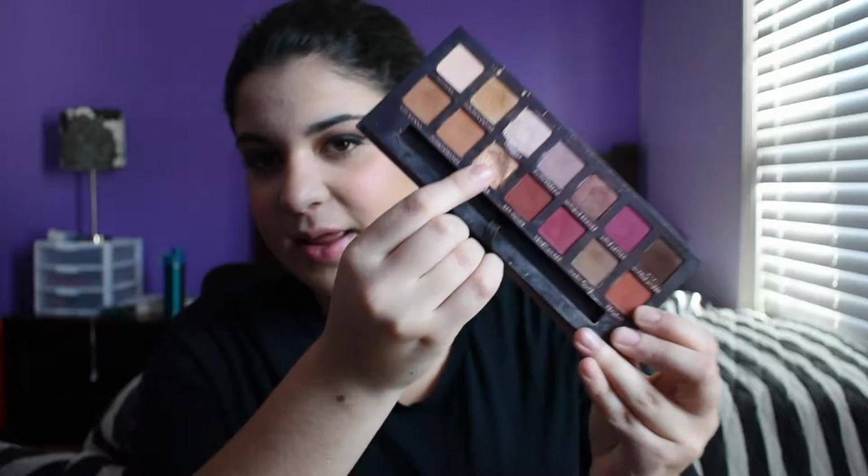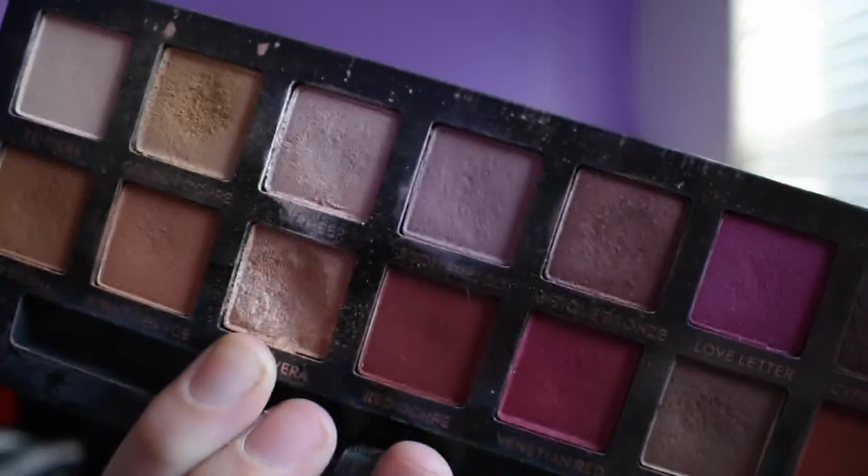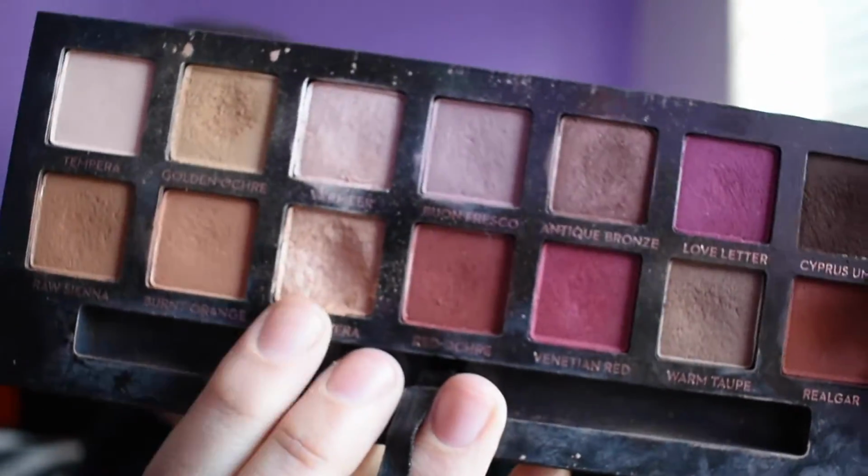Yeah, you can see that I have a huge dent in this shade. I love this palette a lot. I love the color payoff. I love everything about it. I love the packaging. It's like a perfect palette. And I love this velvet texture on it.